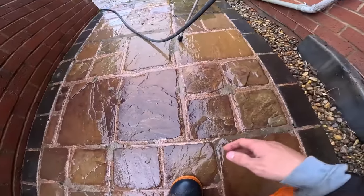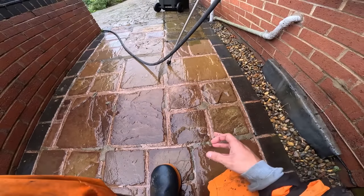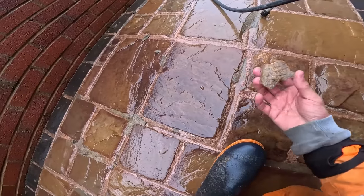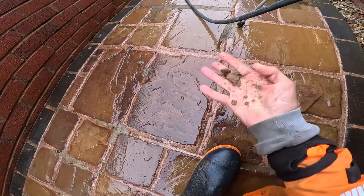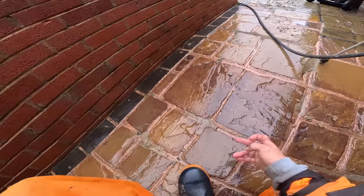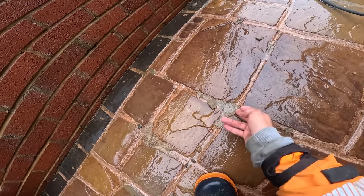I'm not gonna flame too much just in case it was a DIY job by the homeowner, but if a company has come in and done this, look, I might as well just take it all out. Crumbles. Yeah, if a company has charged them for this, I'm going to have to find out. That's absolute daylight robbery, look. Absolute robbery. It didn't even need to be done.